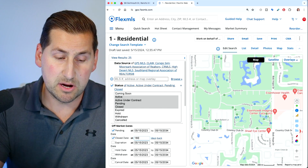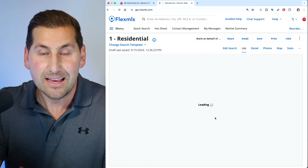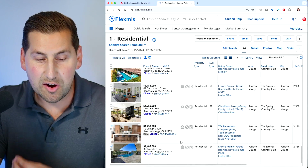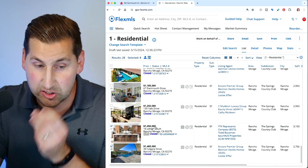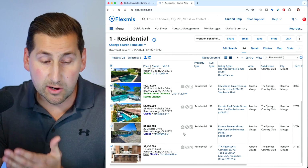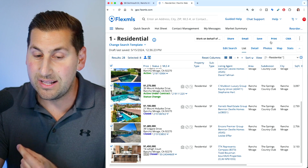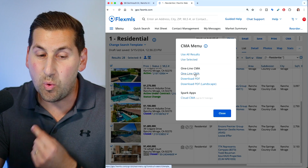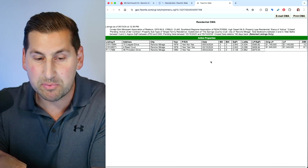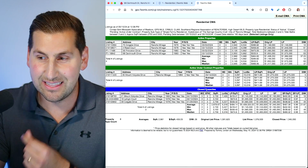Let's do 6 months, because really 6 months would be the most I would like to go back. See, it's an art and it's a science, right? That's why you want to work with a professional to do this, because it's not so cut and dry. But here we go. Here we have 8 properties. Now what I like to do is really get a breakdown. I'll create a 1-line CMA, comparative market analysis. We're comparing properties, and you could see our active, you could see active under contract, and then closed.